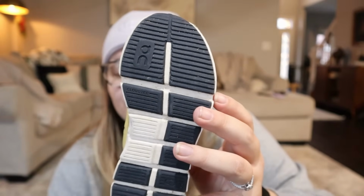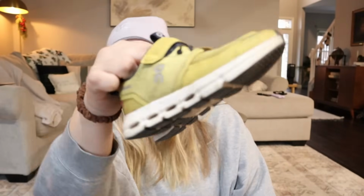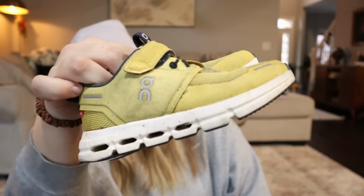But if you look on the bottom, the tread is in great condition, really in pretty good shape. And then there's a little Velcro that closes them. These are so cute. And these are in a size US 10.5K, so 10.5 for kids. They're adorable. I think that some little kid is gonna look so adorable in these.